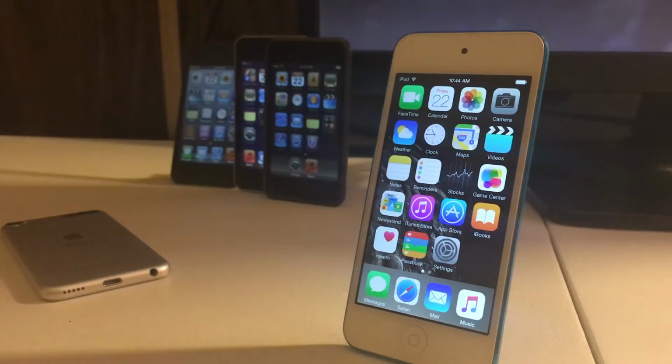Now, one of my favorite iPods of all time is the iPod Touch fifth generation. This iPod was released on September 12, 2012. This iPod is one of the best iPod Touches in my opinion. It was the first iPod to support colors, or as Apple likes to call it, flavors.